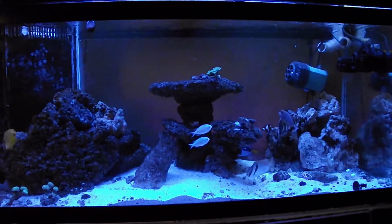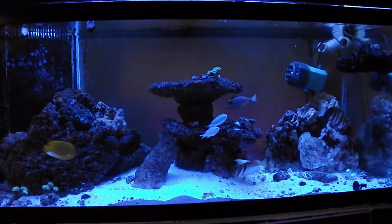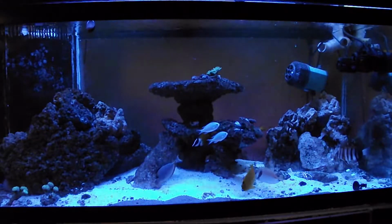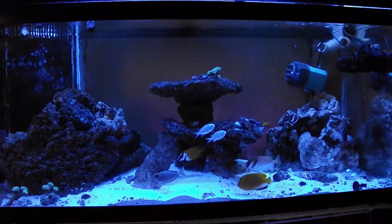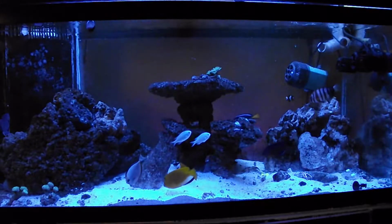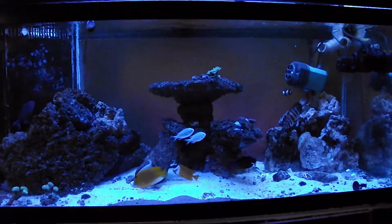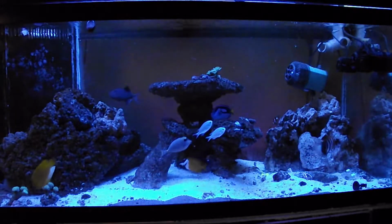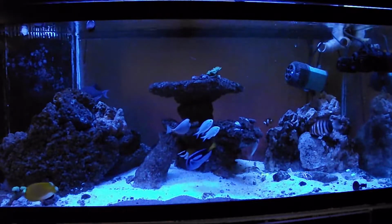I went to work, came back home on the second day after the water change, and I could not find my trigger. He's usually the first one at the corner of the tank looking at me when I come through the door. It's either him or my angel. And I couldn't find my line trigger. He just wasn't there. I looked through the tank and he was hidden behind one of the rockwork on the right side of the tank.